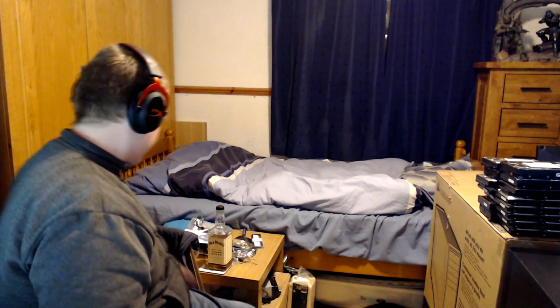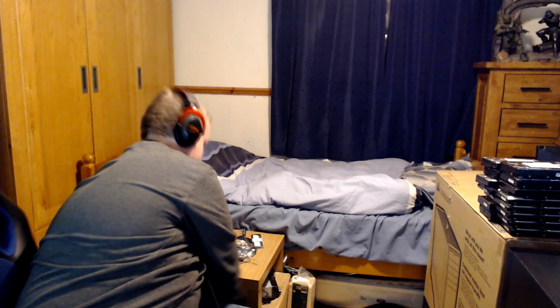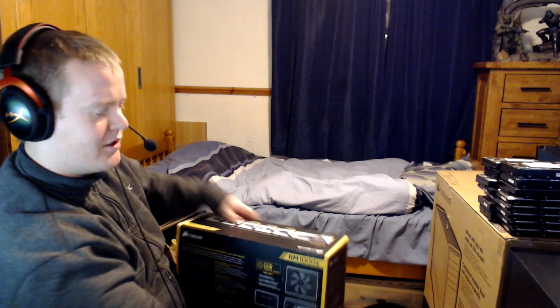Oh, I forgot the other computer over here and the power supply. I also picked up an RM1000X, £70. The guy wanted £70, and this thing, when I opened it, was pretty much brand new. So I don't think it's ever had any use. So that was an awesome deal. Put that down there.